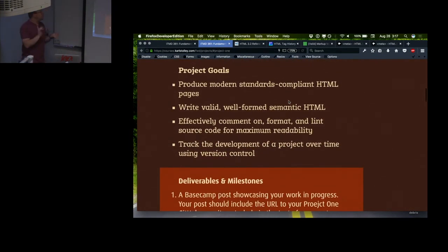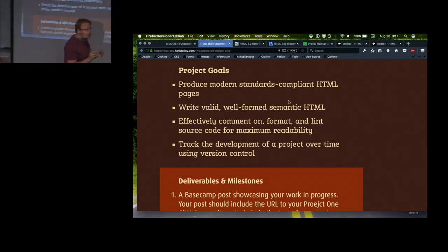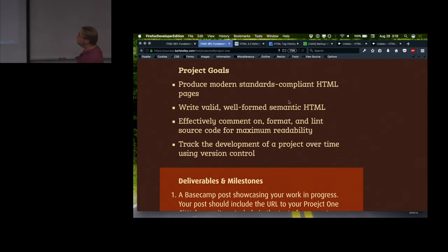Project goals for this are to produce modern, standards-compliant HTML pages, to write valid, well-formed, semantic HTML. I'll start drilling those words today a little bit more so we get clear on what is valid, well-formed, semantic HTML. You'll learn to effectively comment on, format, and lint. We heard this term lint before. Not what you may have found in your belly button before you showered this morning, but lint in a programming context. Of course, none of you found lint in your belly button this morning.